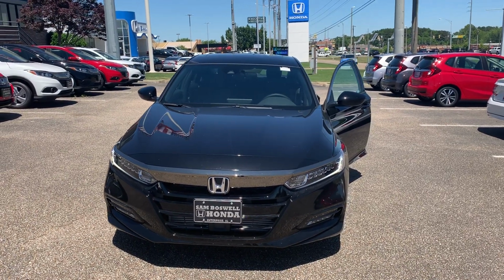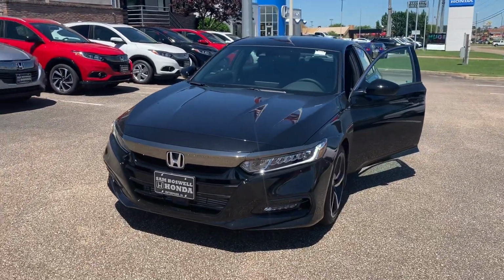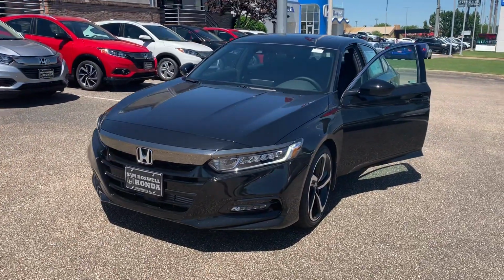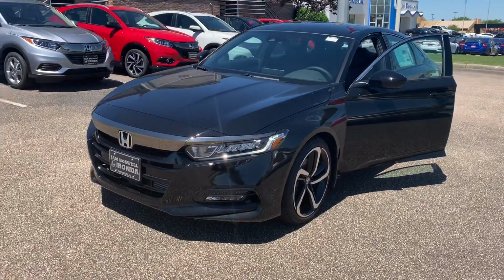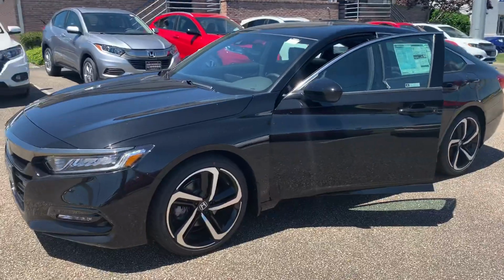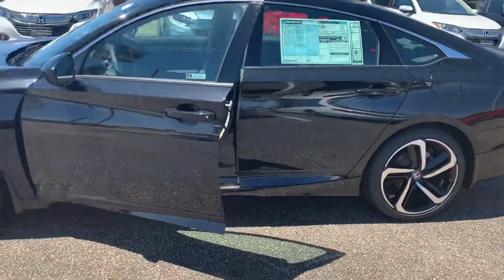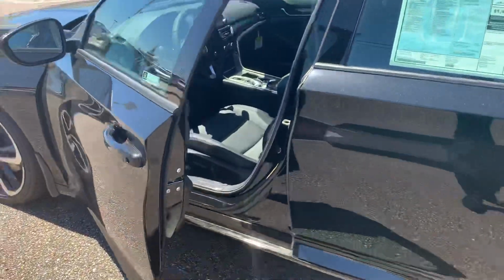Josh Powell here at Sam Boswell Honda, and this is the 2019 Honda Accord Sport 2.0 Turbo. This vehicle does come equipped with full LED headlights, daytime running lights, and fog lights. You will get the upgraded 19-inch rims. You'll have keyless entry as well as remote start.